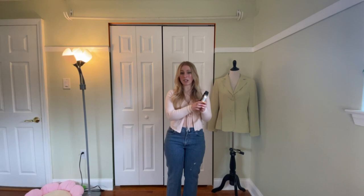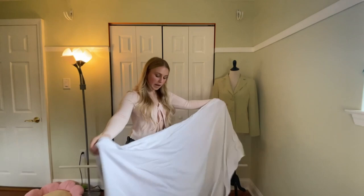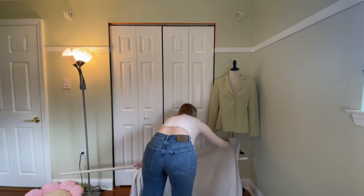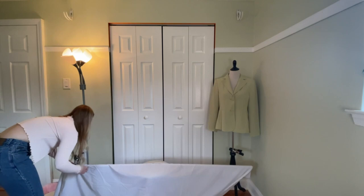And let me show you how it works. So all I'm going to do is grab my PVC pipe down. And I actually like the look of a white fabric backdrop. I'm looking into vinyl backdrops that don't wrinkle. But this is, again, so easy for a beginner to do. So all I'm doing is draping it over my PVC pipe. You clip it in.